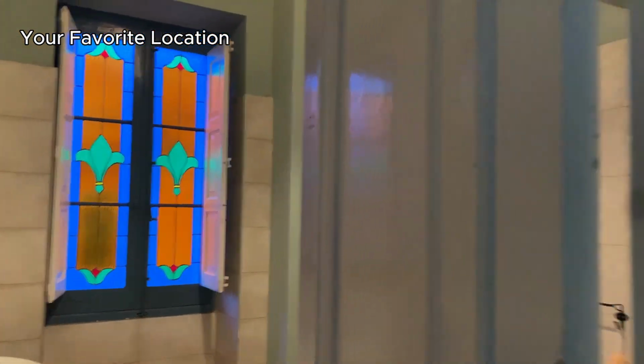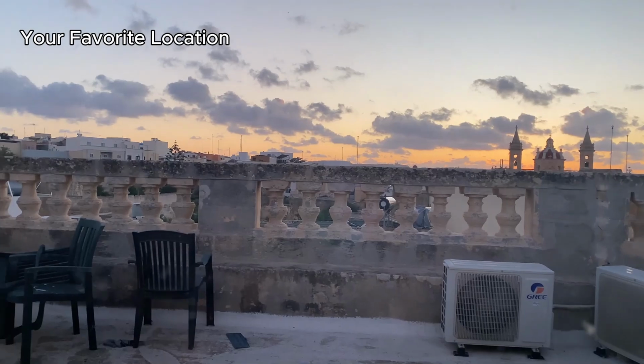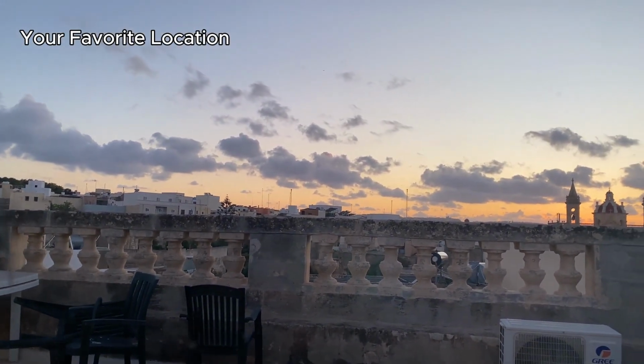Overall, this house puts you in a bygone era that was inspired by the Knights of Malta, and I highly recommend it to history lovers. I would say that the most beautiful thing about this apartment for me is the rooftop. It gives an overall view of the area.